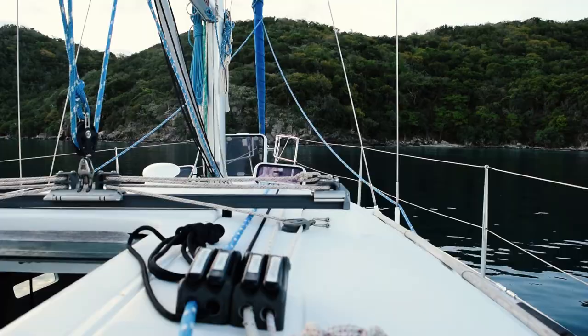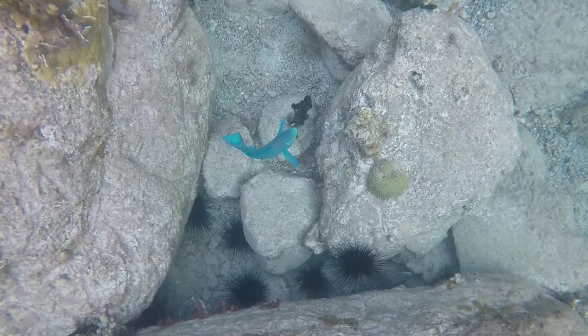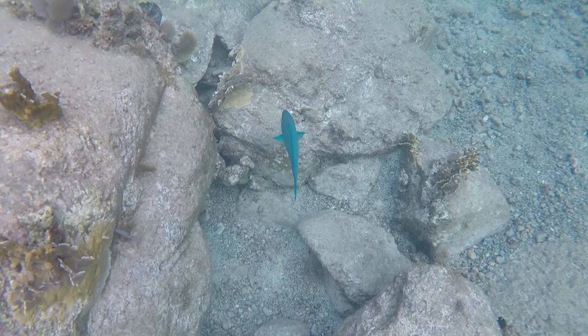Busy and crowded. We opted to moor at Kelley's Cove, a cozy five-boat mooring field to the north. Word on the street was that Kelley's Cove had excellent snorkeling, and we couldn't wait to jump in and explore.